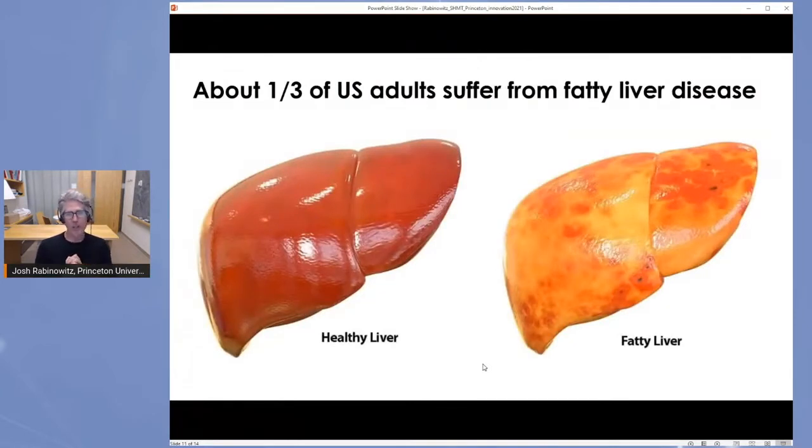Now, in the minute or two that I have remaining, I want to point out how by making these molecules, we really don't just enable treating the disease we initially went after, we make biological tools that can teach us about other diseases. And in this case, I'm going to talk about a very prevalent disease, fatty liver disease.